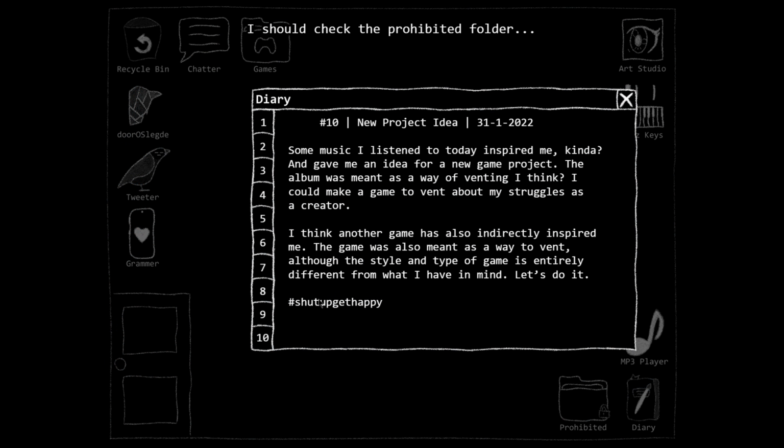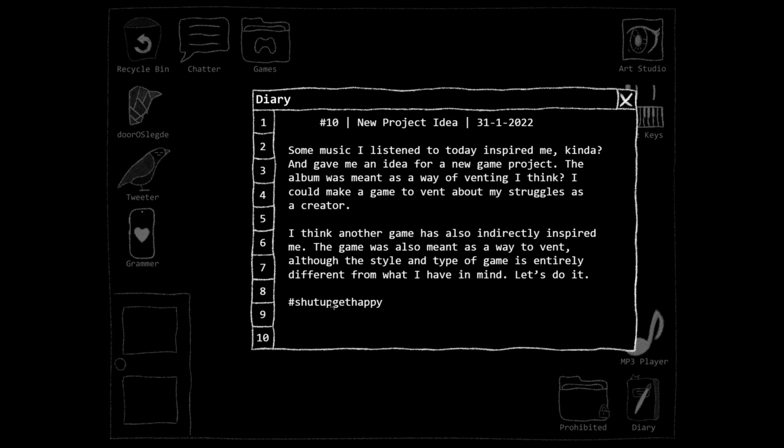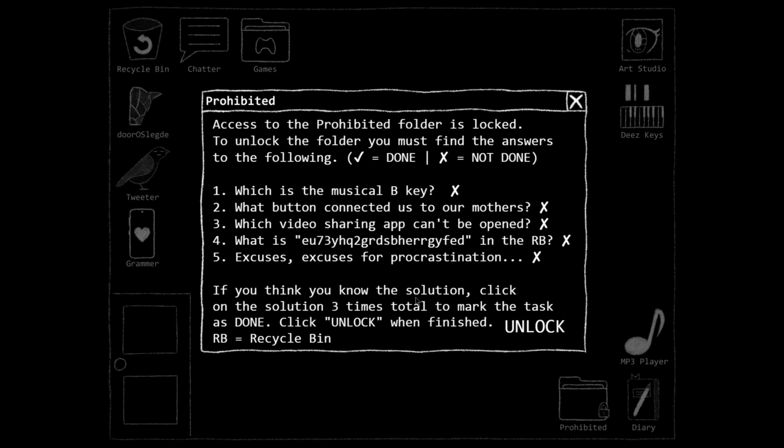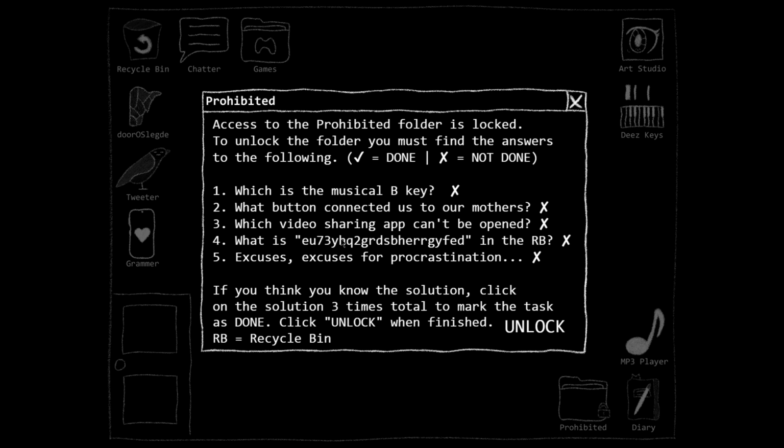The clues to solving this puzzle are found in the file labelled Prohibited, and in here are clues to be solved, some of which are fairly cryptic. Now, if this has sounded interesting to you, I would recommend going and trying this game. It's free, so why not?